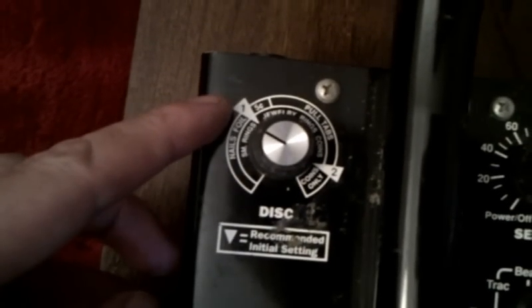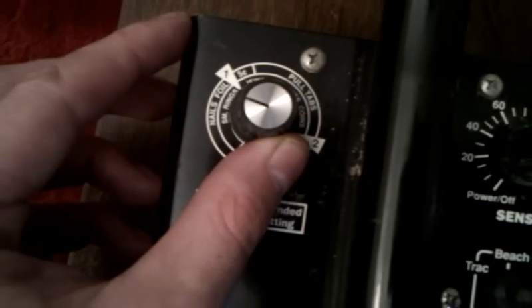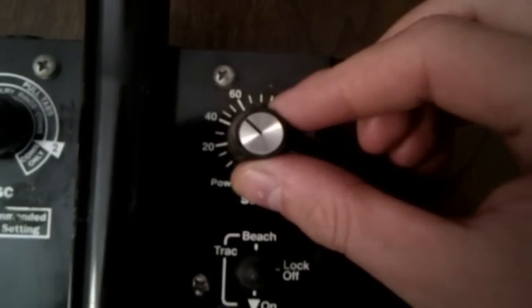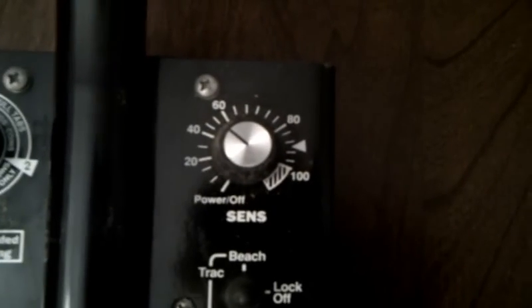Discrimination setting, you've got your 0.1, which is everything from small nails, foil, small rings, you can get from here. I had my discrimination just under the 1 mark for the beach because it was very trashy on the foreshore. I never set any above 60. I had it pretty much between 40 and 60. Any higher, you just lose all your stability on the foreshore. It's just too trashy. Too much iron and all sorts of other bits that send your machine crackers.